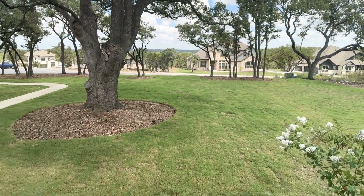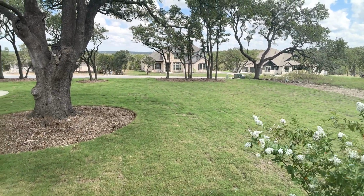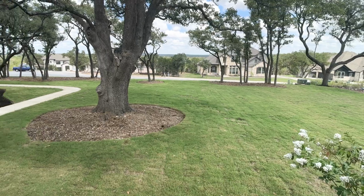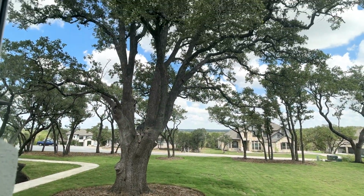If you're looking for a beautiful one-story home with an in-ground swimming pool, there's a home that's about 3 to 4 years old, and that home is listed at 1.1.